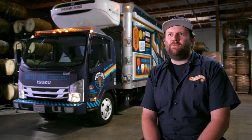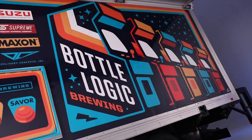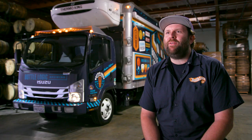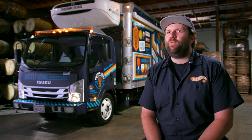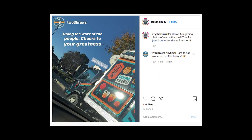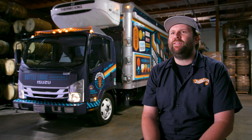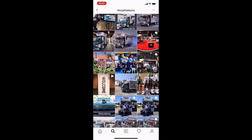No pun intended. Our designer, Emmerich Office, incorporated Bottle Logic's arcade theme into the vehicle's wrap. So when we are at an event or out delivering, it creates a photo op for fans of Bottle Logic and for our accounts to post on their social media. We've got a lot more publicity and recognition with Izzy the Isuzu than any other vehicle in our fleet.